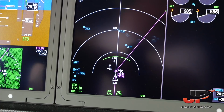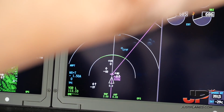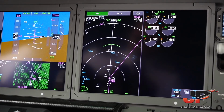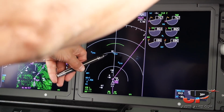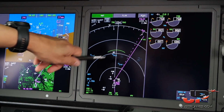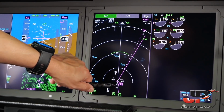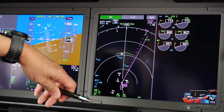Go ahead. Gulf Air 9012, climb level 370. 370, Gulf Air 9012. So as you heard us just now, we've been cleared flight level 370. You see how this yellow arc is going to change now? Because the aircraft is trying to recalculate our top of climb. This distance here, 80, is the distance from the aircraft. So we're kind of looking ahead of the aircraft.